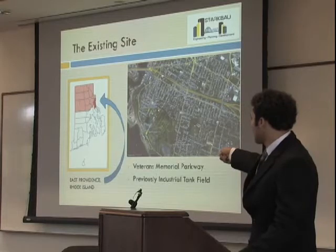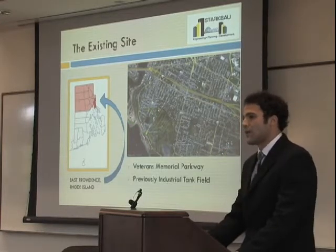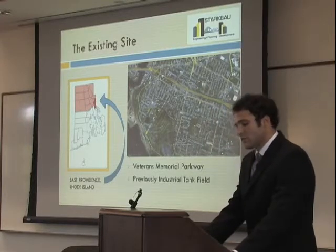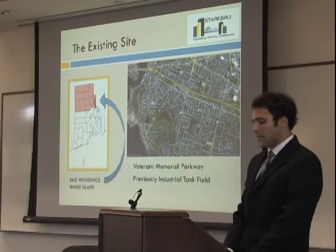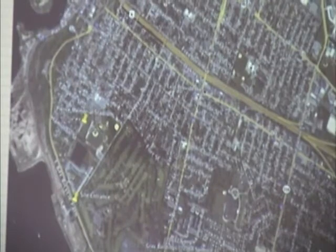The top of the site is located over here at an elevation of approximately 30 feet, and it slopes down to sea level, which caused some issues, requiring a lot of fill in order to make the site developable. We've had to build a revetment along the shoreline to protect the shore from erosion.